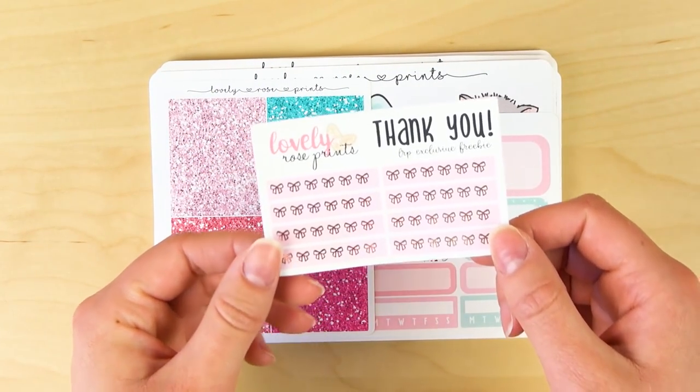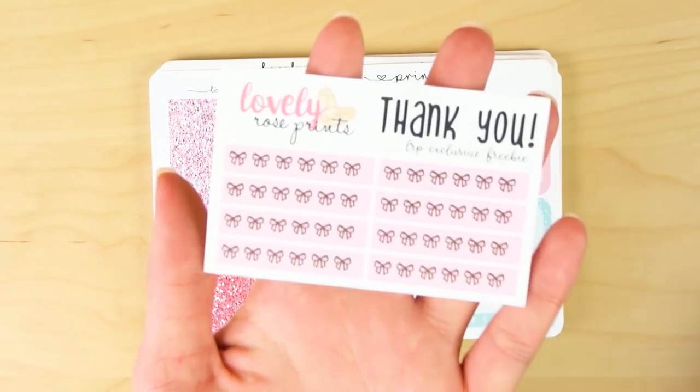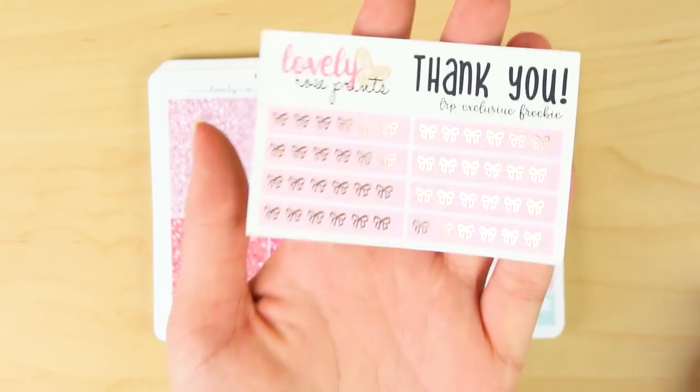She also has started doing foiling, which I think is amazing. But yeah, this was the freebie, and it's pink with rose gold foiled bows, and these are headers.